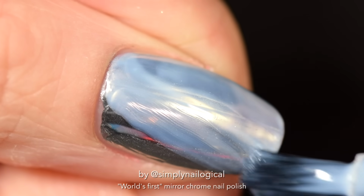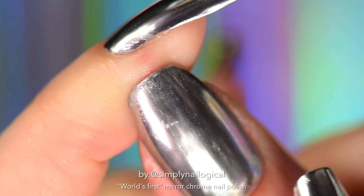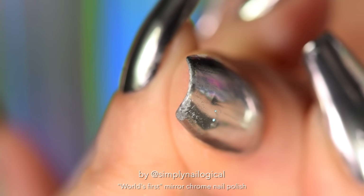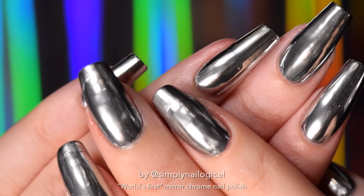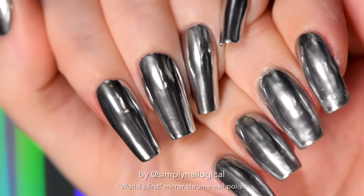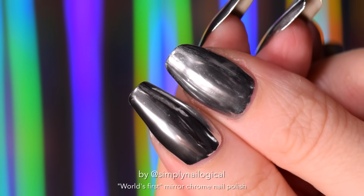I put the Model's Own top and base coat on, and even within the same hour that I was filming this, I saw this start to develop on the tip of my thumb. And for most people, painting with your opposite hand is gonna be trickier than painting with your dominant hand, and with this polish being so tricky, it was all the more tricky.